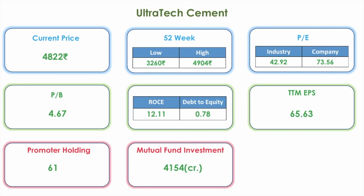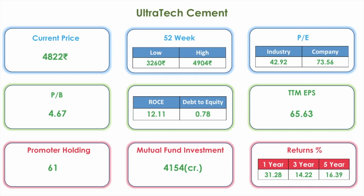4,154 crores has been invested in the stock by many mutual fund schemes, and returns for 1 year it is given as a return of 31%, for 3 years 14%, and for 5 years it is given as a return of 16%. Next one in the list is M&M, that is Mahindra and Mahindra Financial Services.